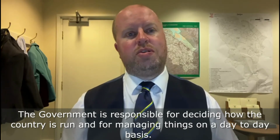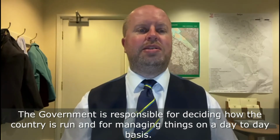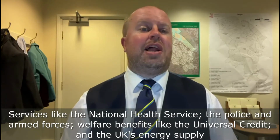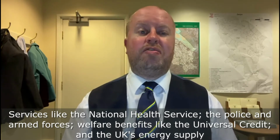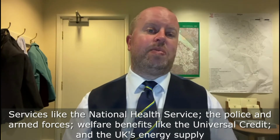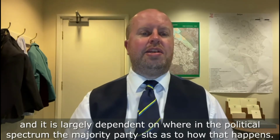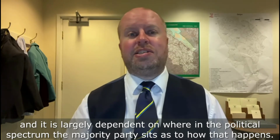The government is responsible for deciding how the country is run and for managing things on a day-to-day basis. They set taxes, they choose what to spend money on, and decide how best to deliver public services. Services like the National Health Service, the police and armed forces, welfare benefits like universal credit, and the UK's energy supply. Different governments have very different approaches to how best to deliver public services, and it's largely dependent on where on the political spectrum the majority party sits as to how that happens.